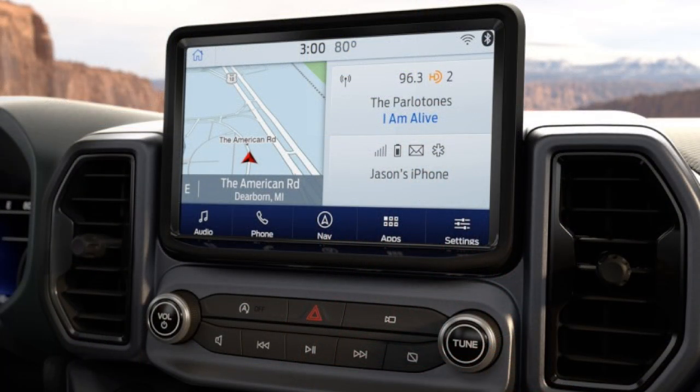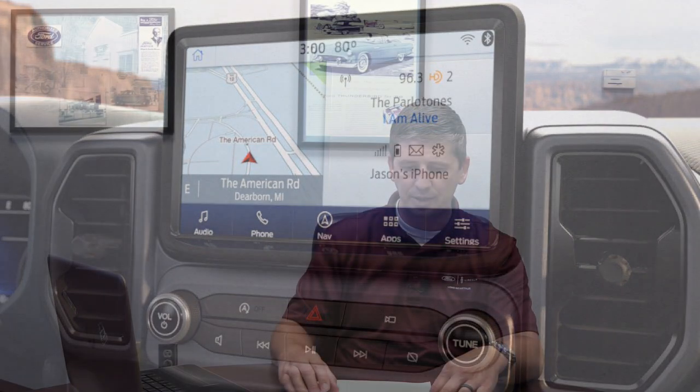Audio controls. You will have AM/FM stereo with 6 speakers. You'll have Sirius XM satellite radio, 6 months for free. It will come with SYNC 3 with the 8-inch touchscreen. This is where I mentioned the 911 Assist, AppLink, Apple CarPlay, Android Auto, all those features included with that SYNC system. And we'll get into some others in just a little bit.